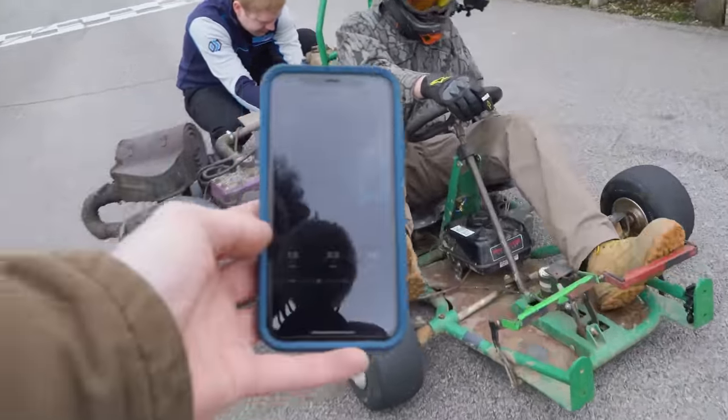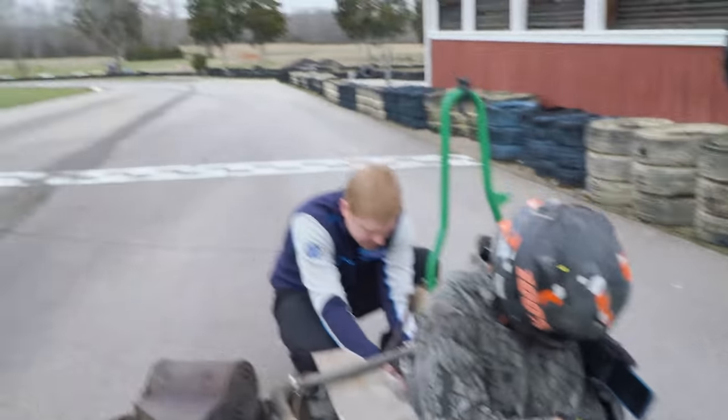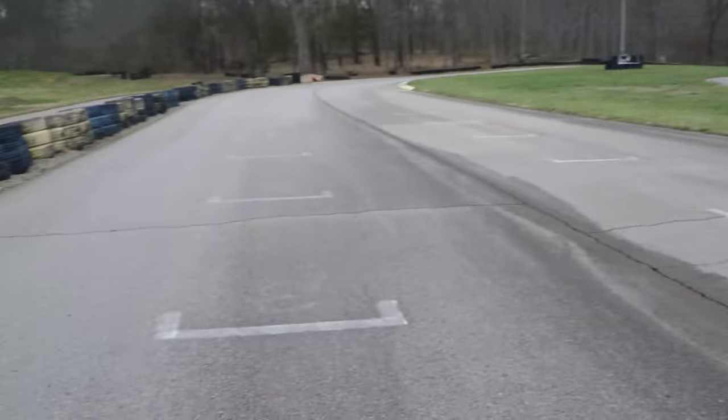I'm gonna hand him the speed app so we can see what kind of speeds we're hitting out here. Now this is not a very long straightaway, but I still bet we're hitting over 50 miles an hour.